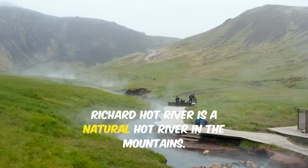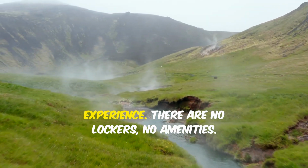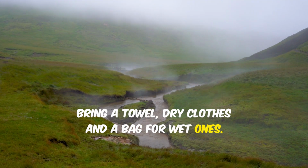Reykjadalur Hot River is a natural hot river in the mountains. The walk there is about an hour one way, but the thermal water is a unique experience. There are no lockers, no amenities. Bring a towel, dry clothes, and a bag for wet ones.